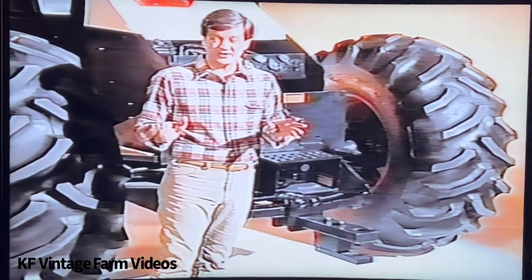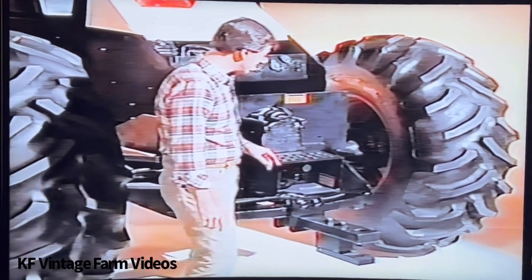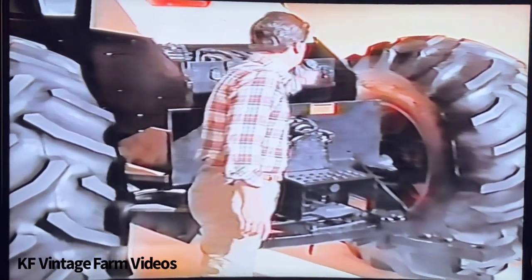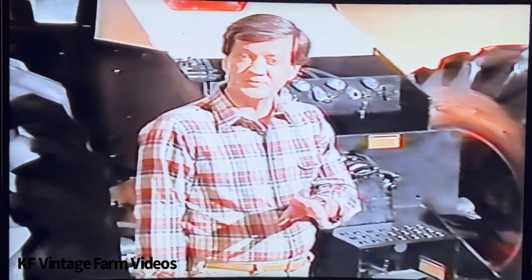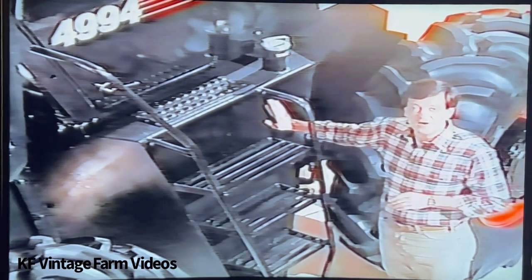The 4994. CASE just didn't make this one bigger. They made it better. A wide swinging three-position drawbar for better implement tracking. The 4994 has a hydraulic system with a capacity of 35 gallons per minute and the fuel capacity for about 22 hours of operation.